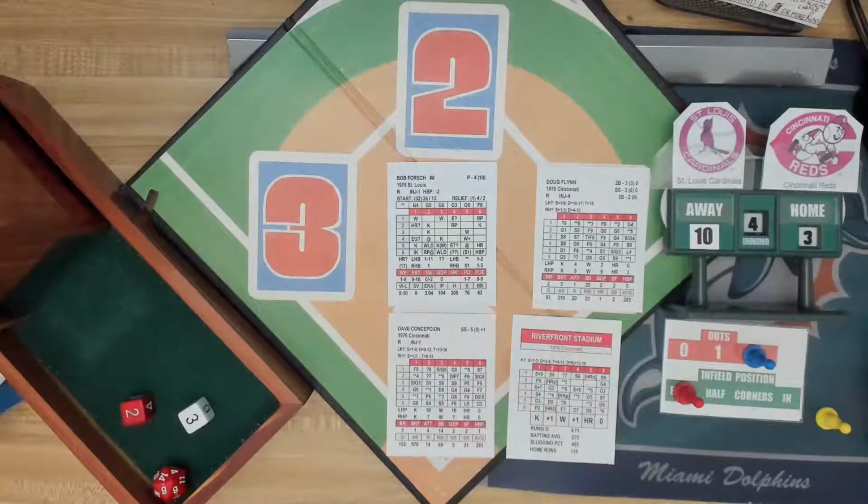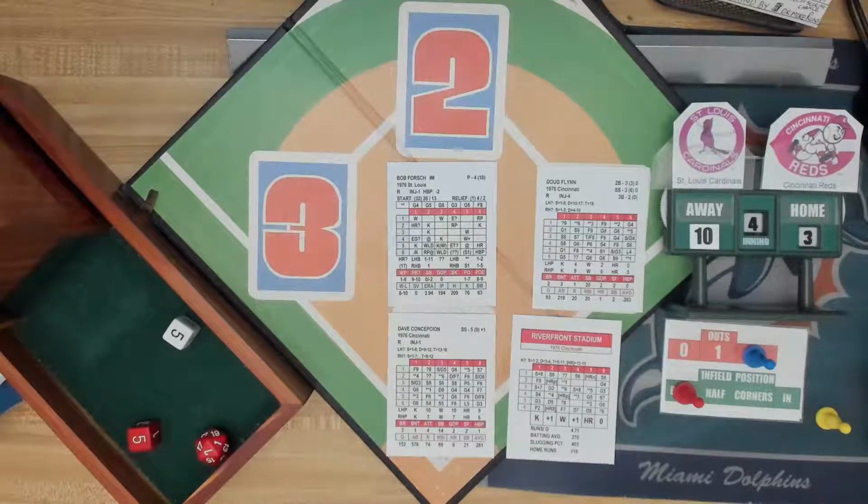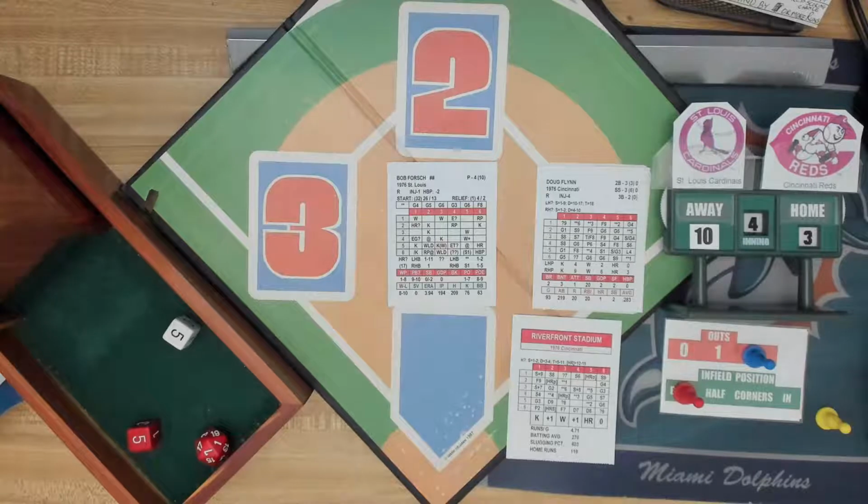Has to be the player with the most at-bats, and it will be Dave Concepcion. Dave Concepcion, .281 average, 9 homers, 69 RBIs in '76. He will come up to bat with Flynn on at second base. There is no strat roll. Forsch will go ahead and pitch. 2-6. Range play at the park, Riverfront Stadium, 5-5. That's a star, too, and that's just going to be a ground out to third, and that will do it. No runs. There was a hit, but after 4, the Cardinals are way out in front, 10-3.